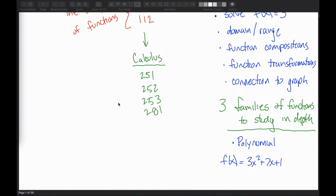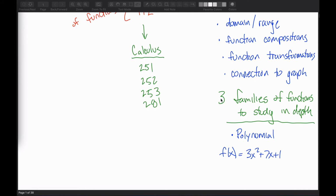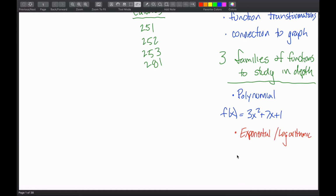And then that's kind of where Math 111 ends. And when Math 111 ends, Math 112 picks up. And what Math 112 does is it just finishes this picture, right? We still need to know all this general function stuff. And we can review a lot of this, but we won't really be learning too much new general function stuff. We'll just be talking about the remaining 2 families of functions that you want to be an expert in. And those 2 families are what are called exponential and logarithmic functions. And I know that sounds like 2 right there, but that's really just 1. These guys are related in some sense.